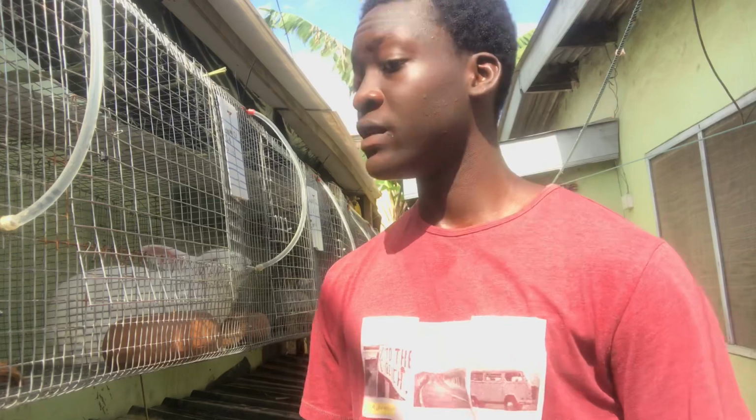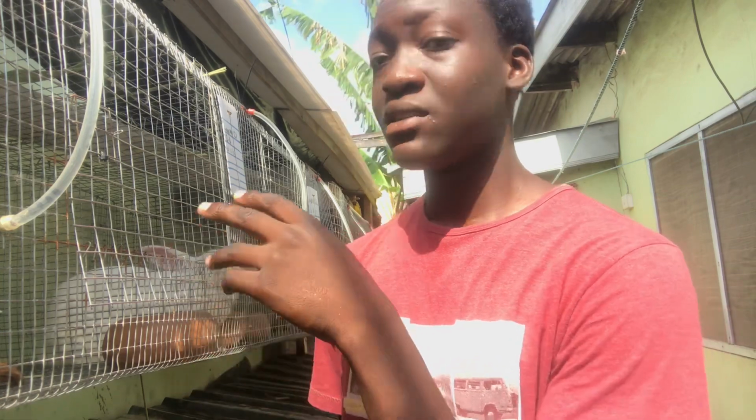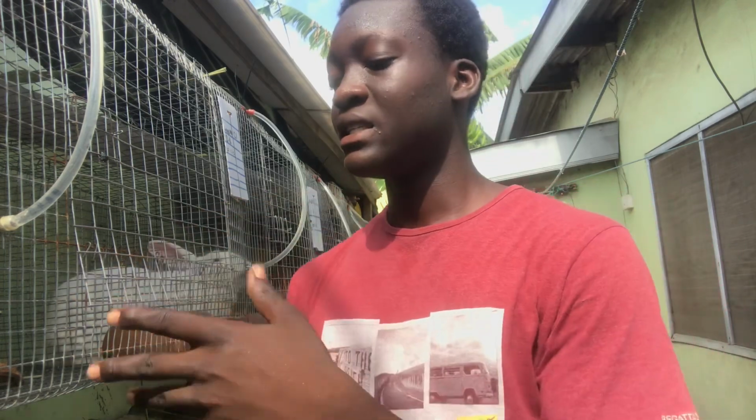Okay, so I encourage every farmer out there to get penicillin for drugs, so that when you encounter this, you can just inject the rabbit. At least 0.5 ml is okay. And also make sure that you always clean up your cage. Okay, because most of these diseases are caused by parasites that we cannot see with our eyes, and these parasites usually hide in the corners of the cages. So I will encourage everyone to be cleaning up their cages at least once a week. You just clean up the cage, the corners of the cage.